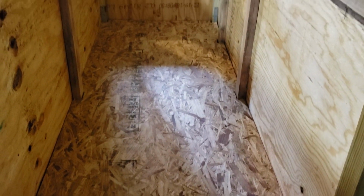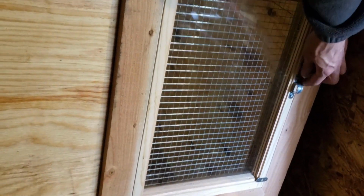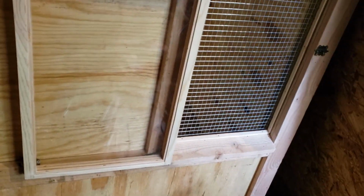I cut out a few sections for the windows and the nest box. Then I installed 2x4s on the inside of each section. I also added 1/2-inch chicken wire around the windows with my staple gun. I used 1x4 on the outside corners and around the windows to encase it all. I built a couple of double pane windows with some glass I found.